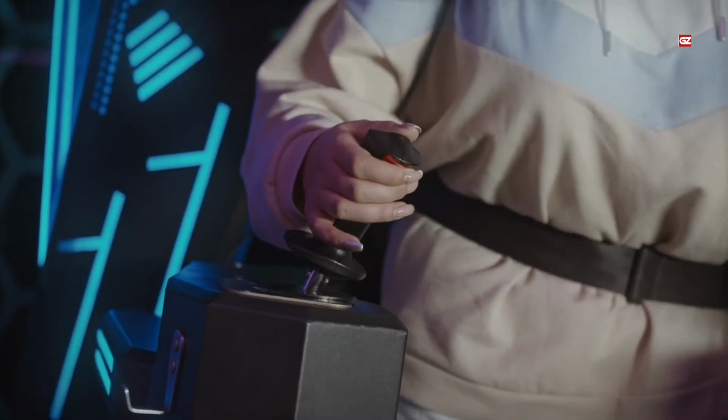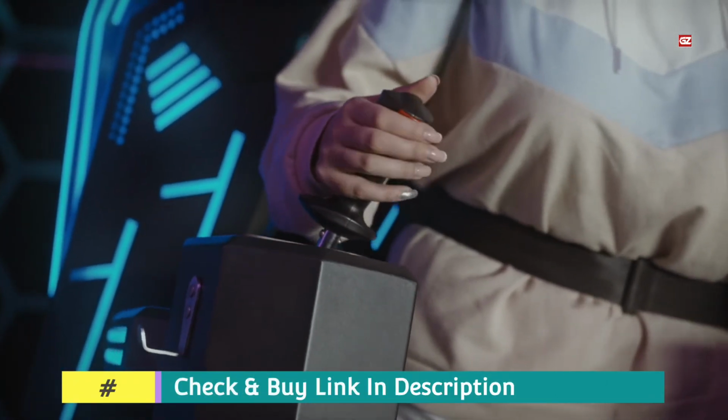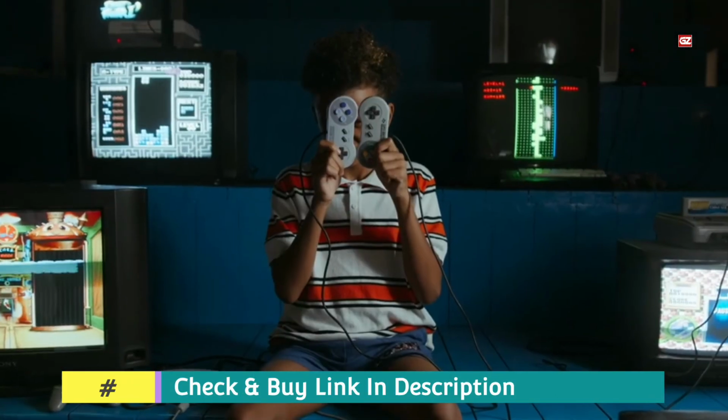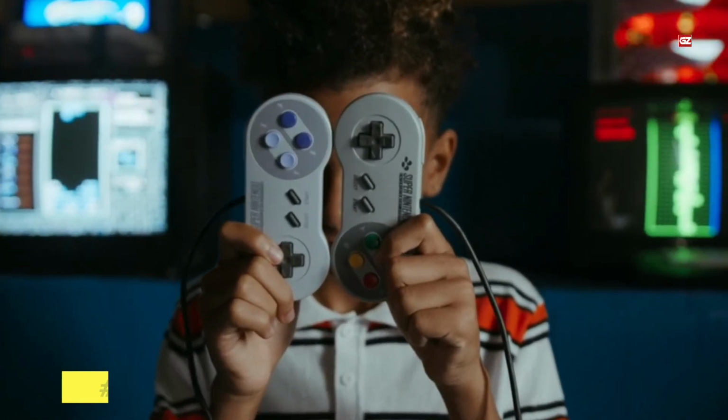The throttle feels noticeably less premium built than the stick. However, that does not detract from its accuracy and smooth motion. Now, let's have a look at the last one and see what we have at the last number.